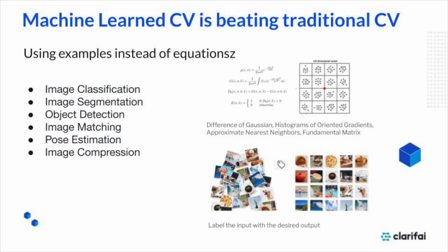Now I want to take a step back and talk about machine learned computer vision, because I have a personal long history of doing computer vision and machine learning as well. I want to talk about the transition that has taken place. When I was learning computer vision, the typical way you made progress on a problem was that you had a graduate student who spent 4 years on some project, and in the end they came up with a set of equations that was a solution to one small problem.